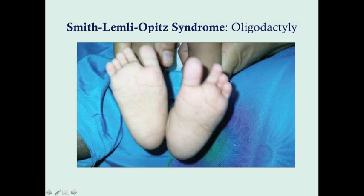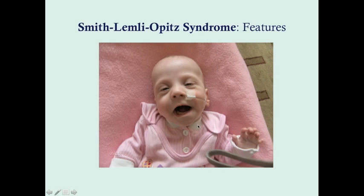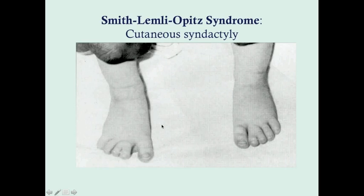So here you see the oligodactyly on the left foot. In this infant, you can see the slightly anteverted nares, the very long philtrum, and also cutaneous syndactyly of the second and third digits bilaterally. Very large mouth here, somewhat malrotated ears. Here you see webbing between the first and second digits, as well as syndactyly bilaterally.